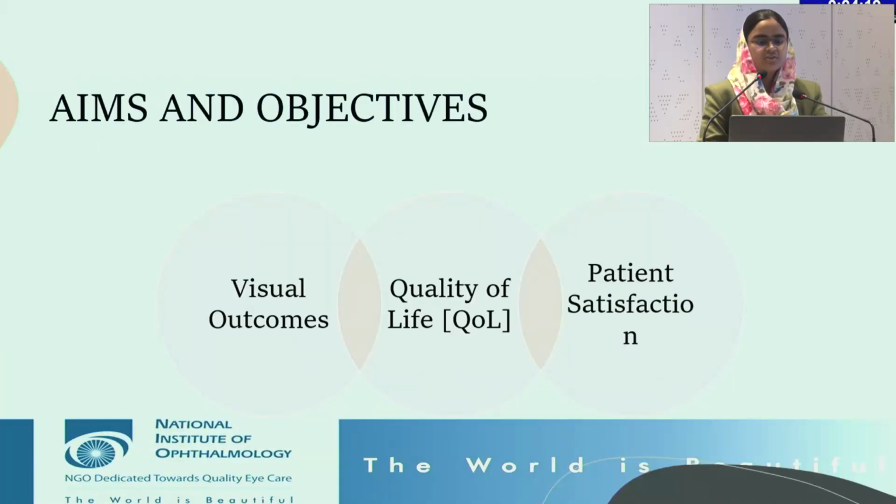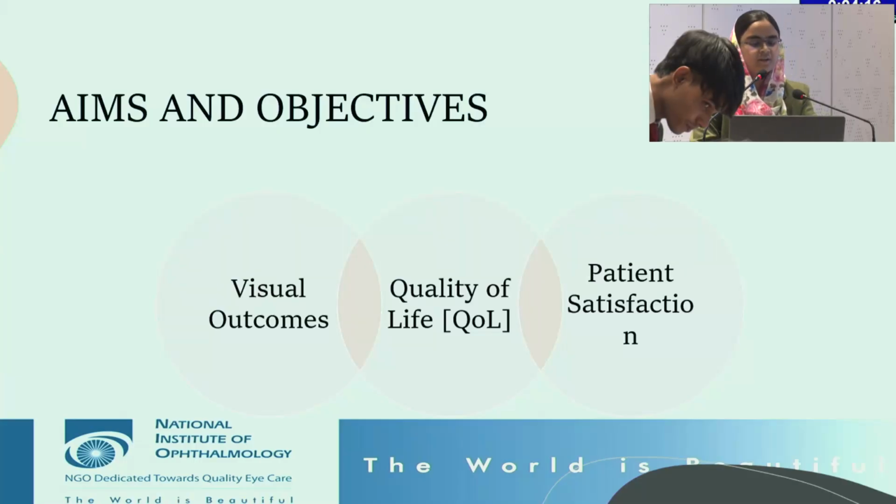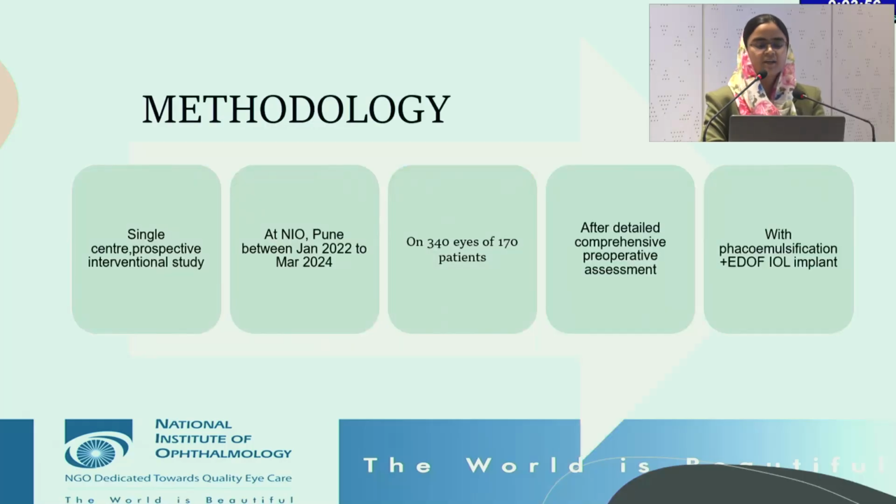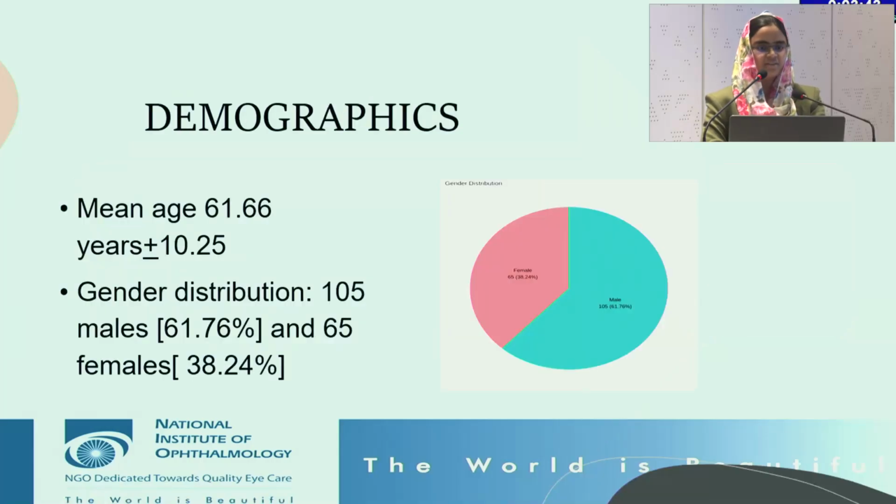The aim of my study is to study the visual outcomes, quality of life, and patient satisfaction after extended depth of focus IOL implantation. I included all patients above 18 years of age who presented with clinically significant cataract. Patients who had ocular comorbidities like pre-existing glaucoma, retinal diseases, corneal opacity, or amblyopia, which could hamper the post-operative outcome, were excluded. It was a single-center prospective interventional study conducted at the National Institute of Ophthalmology, Pune between January 2022 and March 2024 on 340 eyes of 170 patients after a detailed comprehensive evaluation.